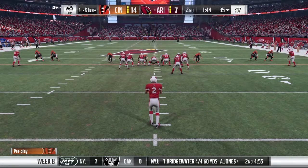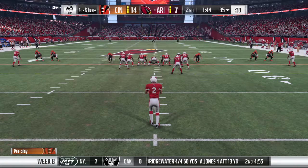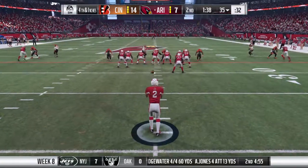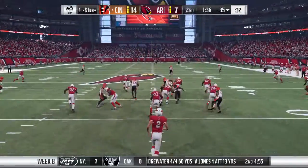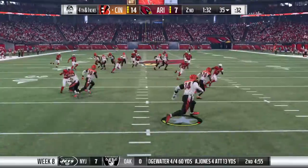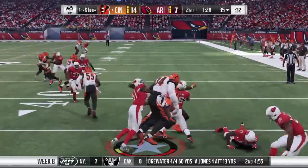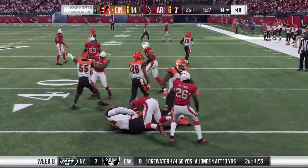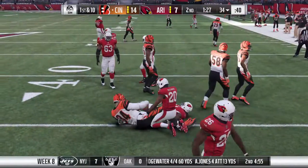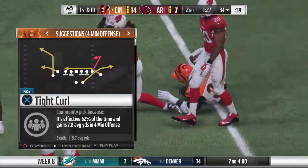On for his second punt. He'd take a repeat of his first. He gets this one away, and boy, it's another boomer. This is taken at about the 14. 21 yards. Well done on the return. And the Bengals will take over here first and 10.